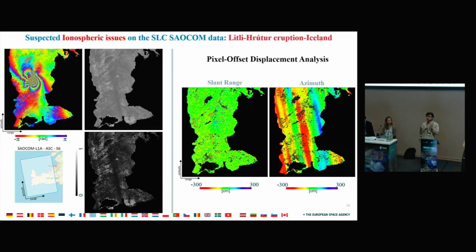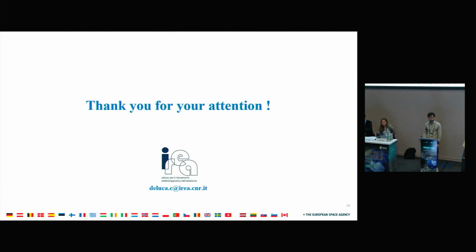So that's all. This is the first time that we work with a huge stack of L-band images. So we are gaining a lot of experience while waiting for future missions like NISAR and ROSE-L. So thank you, everyone. That's all. Thank you.